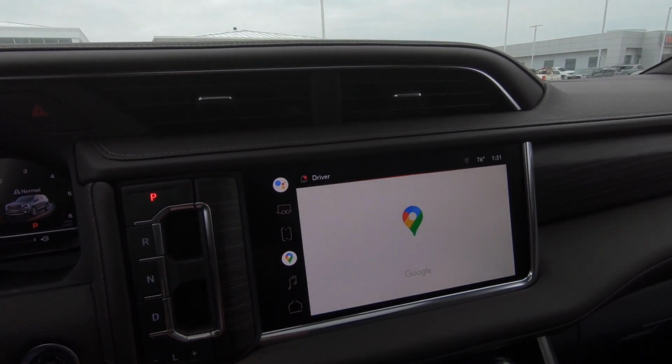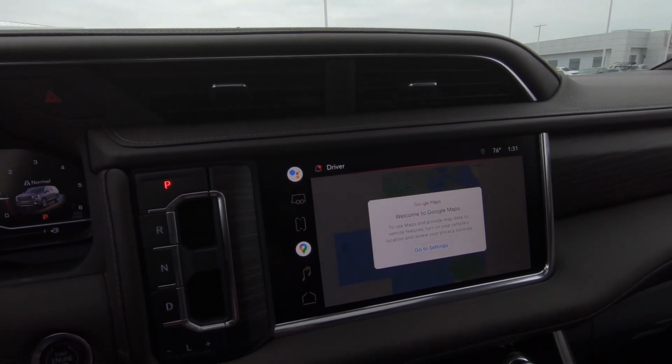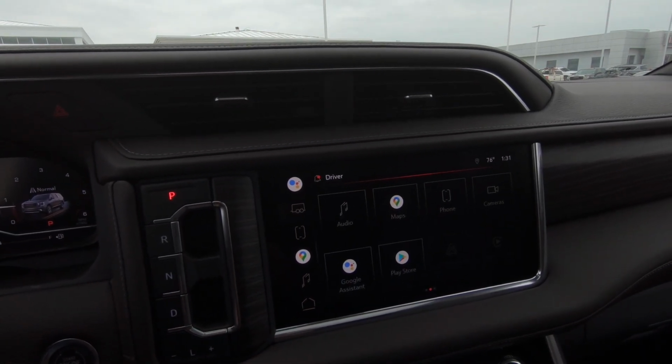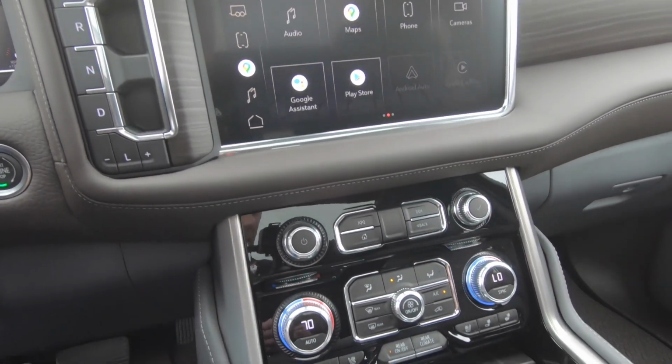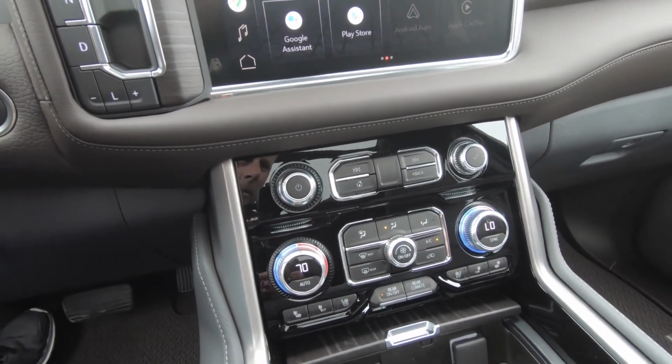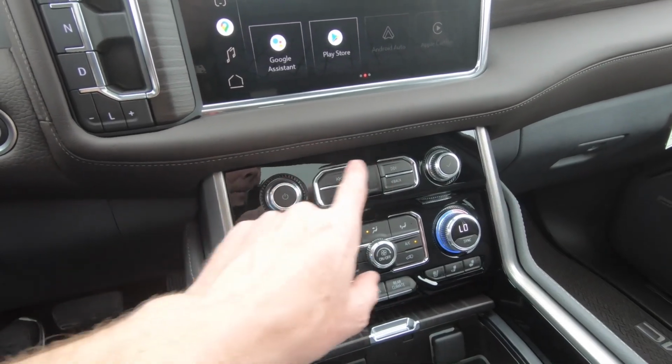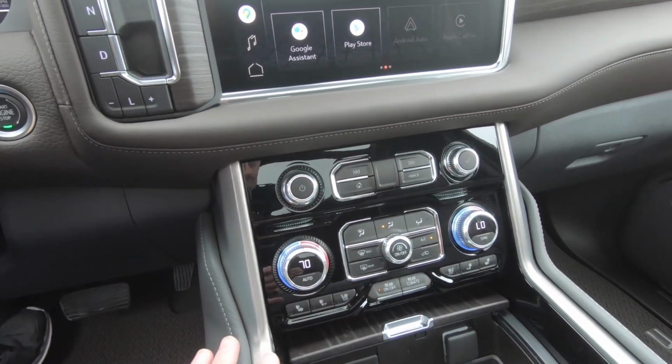I don't have a phone paired right now, and since this vehicle is sold to a customer, I don't want to go in and mess with all of that. But it's very easy to see what is here. And then obviously, I probably don't have to tell you much more about what's here. Controls for the radio, the volume, changing stations, all that good stuff right there.